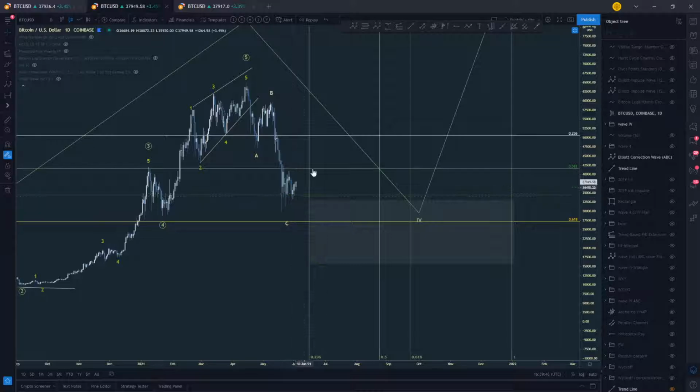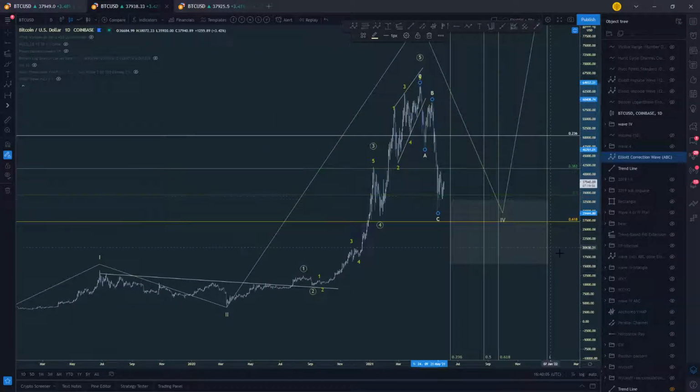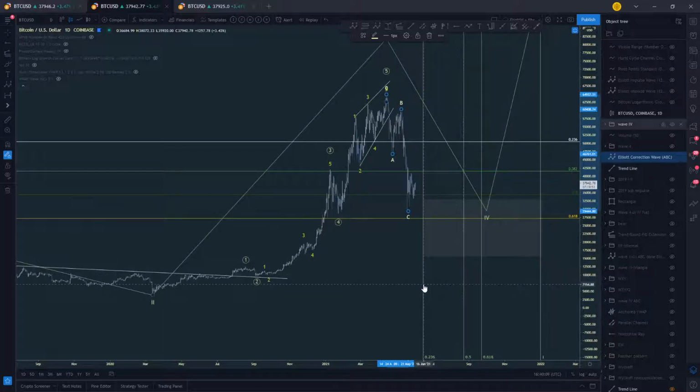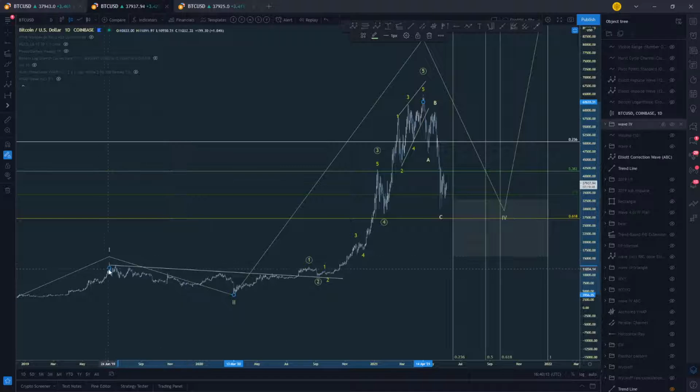Usually for wave 4, we expect between 23% and 50%. It can come lower, but usually it's between these two. So in terms of retracement, it's already correct for a 4.